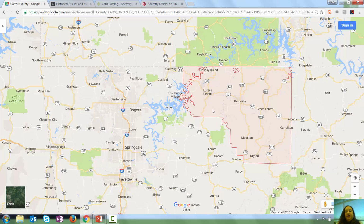And you can see, for example, the boundaries of the county are kind of screwy over here because they follow the border of a lake. Over here they follow the border of another lake, and so you get these wonky borders, but understanding some of that is important. Now, my family lived in several places in Carroll County and in some of the neighboring counties, but predominantly they're in and around Green Forest. However, they tend to be up here a little bit to the northeast of Green Forest.